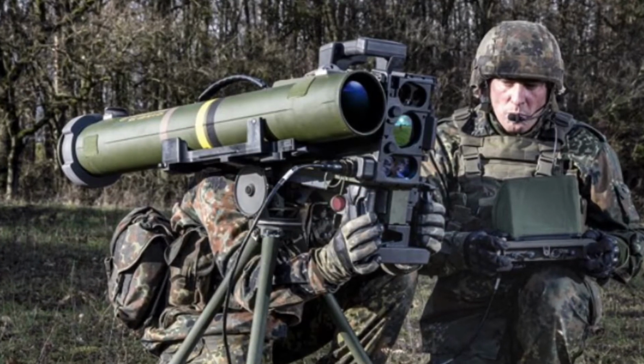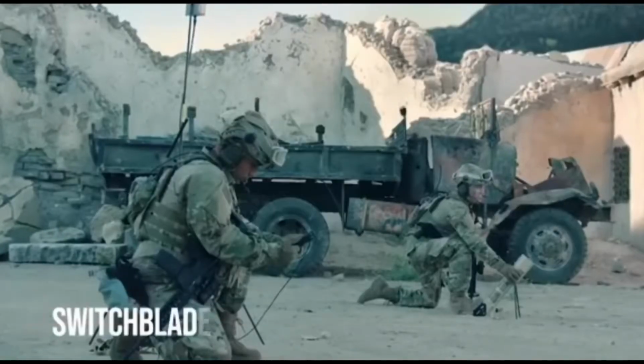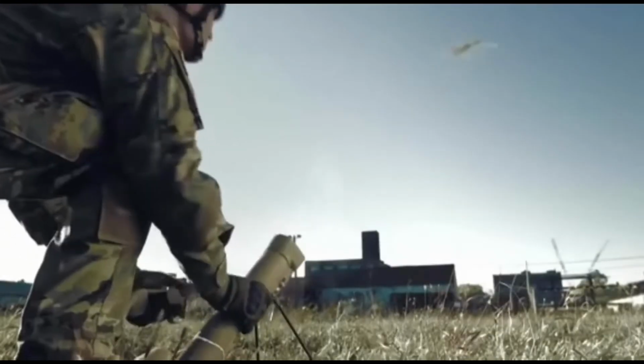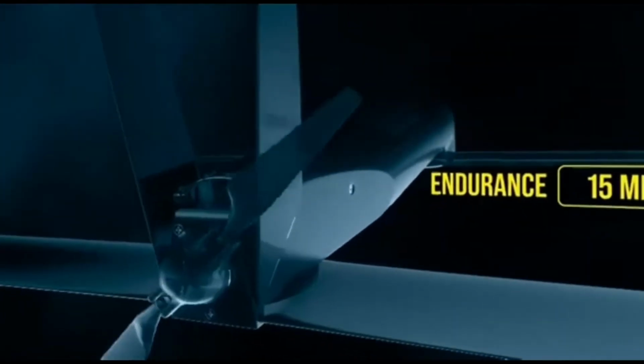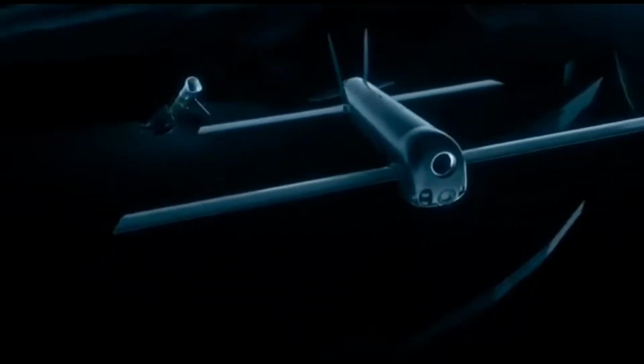Anti-tank weapons and drone technology. Tired of waiting for air support, American troops wanted a drone they could carry in their backpacks and use instantly to take out targets from above. It has a range of 10 kilometers and a loitering time of 15 minutes. It's designed to attack personnel and light vehicles.